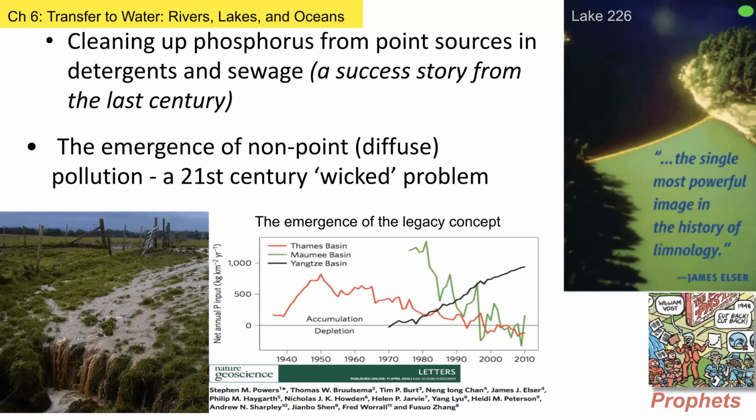But this then takes us forward to the other part of it, the emergence of this idea of non-point or diffuse agricultural pollution. And this is what is being called this 21st century wicked problem. The idea that we're hearing now around the cognoscenti, the terminology of legacy phosphorus, the idea that legacy phosphorus is building up in the earth system, it's building up in the soils, it's building up in the river and lake sediments, and consequently what we see in river basins, like this example here, long-term river data from the Thames, the Maumee and the Yangtze, we see a very slow response of the earth system to the leakage of phosphorus out from the agriculture.